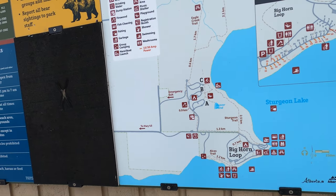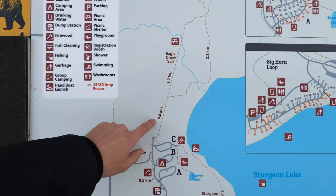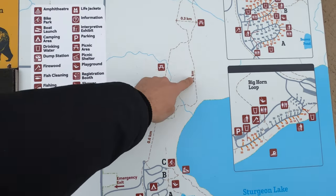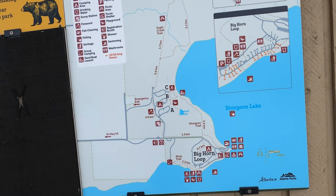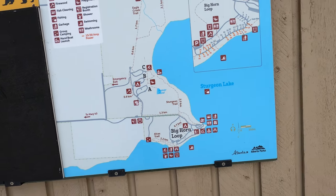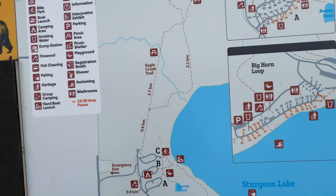It seems like there's some nice hiking trails here. You could get up and down and around. So this might be a good little spot to come and check out if we wanted to have a camping spot and also do some hiking here.